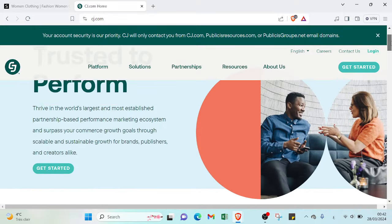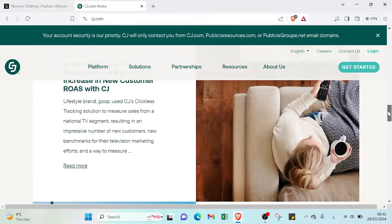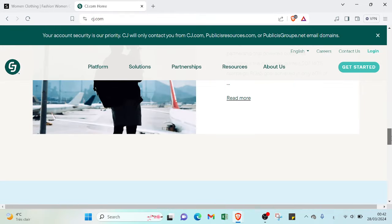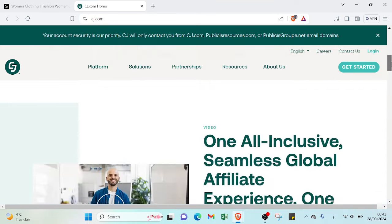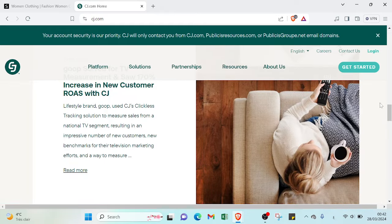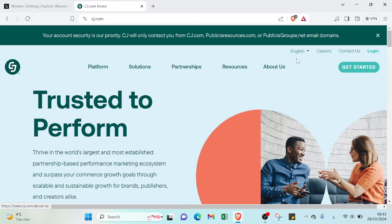For people who don't know what CJ affiliate is, it's a leading global affiliate marketing network that connects advertisers with publishers to promote products and services. As you know, CJ has a lot of brands, and Shein is one of the partners. And here we have a lot of information about the platform. So here we have platform, solutions, partnerships, advertiser, publisher, agency, influencer, resources, and about us.